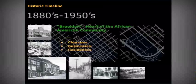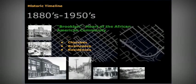From 1900 to the 1950s, this neighborhood was called Brooklyn. And as this slide indicates, it was the heart of the African American community. It had churches, schools, residents. There were businesses in there. This is the former Second Ward High School, which was a black high school in the area. Remember that, because we're going to come back to that.